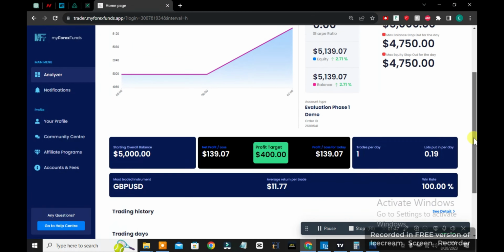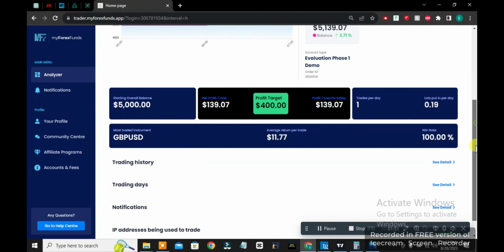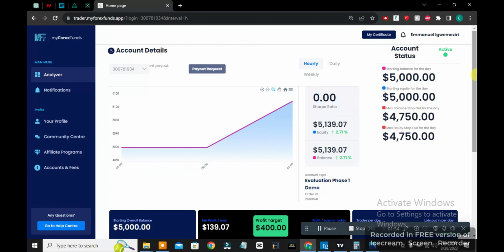2.71%, taking only one trade, and I took a 0.19 lot on this 5k account. Let's see, by the grace of God, I'm gonna pass this challenge and get a payout, buy a 100k account, and before you know it, I'm trading, who knows, a $100 billion account. I'm not kidding, guys. Alright, so let's wait for my next entry setup.